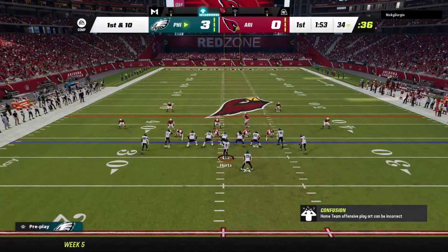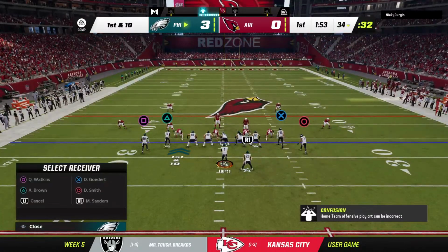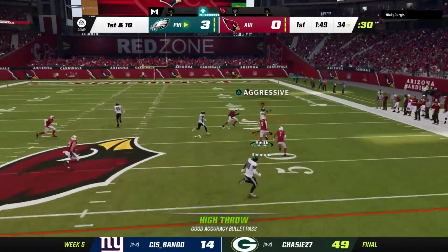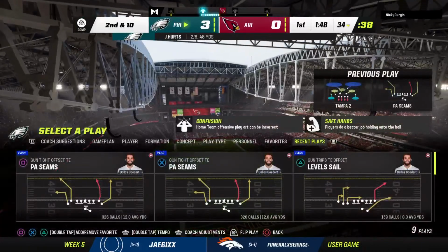The Eagles offense set to begin their next drive. They've got a 3-0 lead and the football as they start 1st and 10. Play action. Here's Hurts. And it's incomplete. Boy, he doesn't drop many like that one.